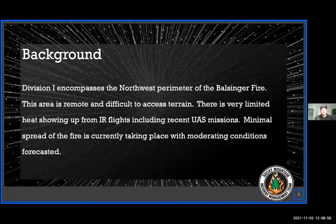So we started running IR. We had some issues with the IR there, the national IR wasn't working well for us at the time. So we ordered in a drone with IR capabilities, and we started running UAS missions on it, and really drilling in on what kind of heat we had in there within the fire spread.